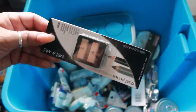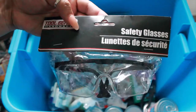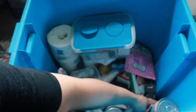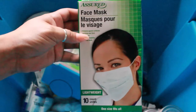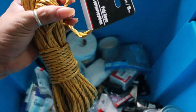Some batteries, a pencil sharpener, some safety glasses, disposable filter mask, some slip joint pliers, we have here some hard candy. This is the Creamy Delights. A face mask. I'm gonna hold that. Some socks. I have here some poly rope. Some duct tape. And a can opener.